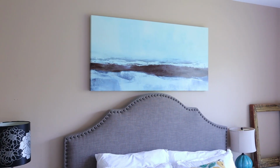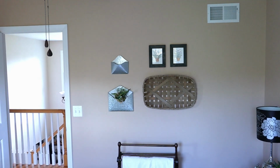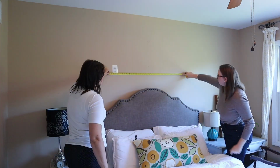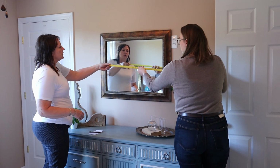And lastly, we aren't in love with the artwork in this space anymore, so we want to replace that with something that is more our style. The same goes for the throw pillow on the bed. Now that we know exactly what we want to change, we will start by measuring the wall above the bed so that we have the correct dimensions with us while we're shopping.